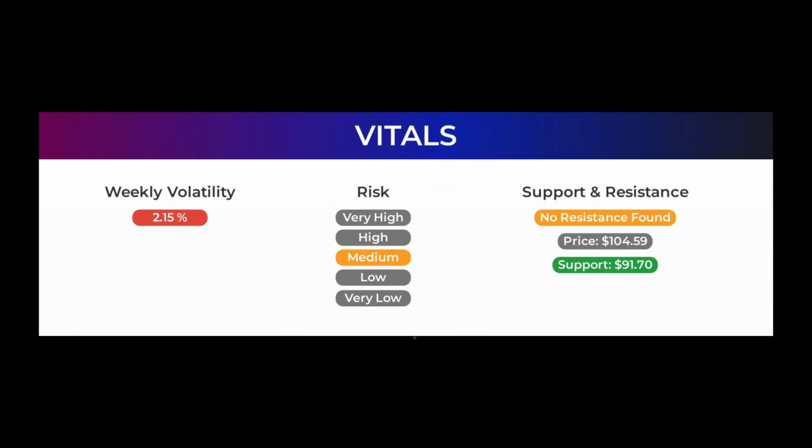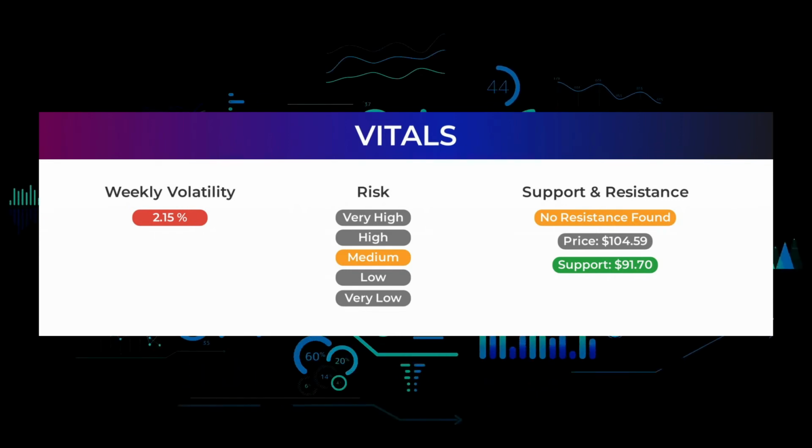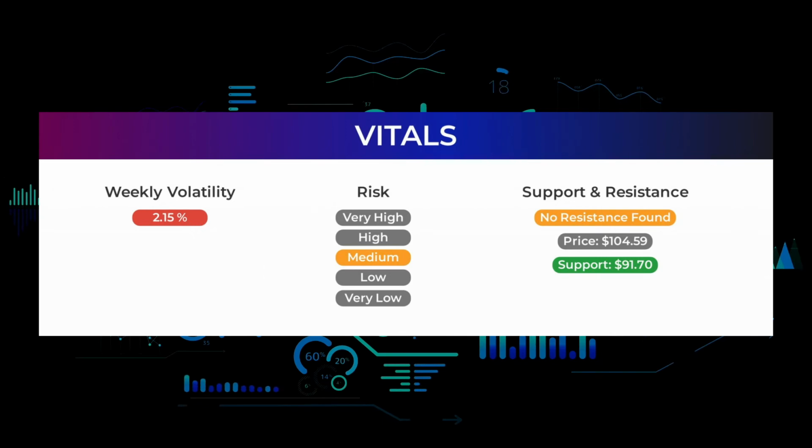This stock has average movements during the day, and with good trading volume, the risk is considered to be medium. During the last day, the stock moved $2.59 between high and low, or 2.52%. For the last week, the stock has had a daily average volatility of 2.15%.